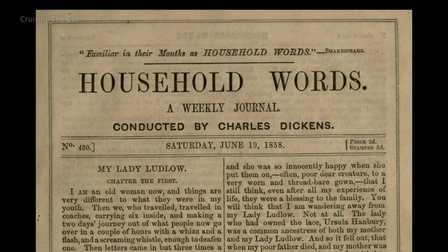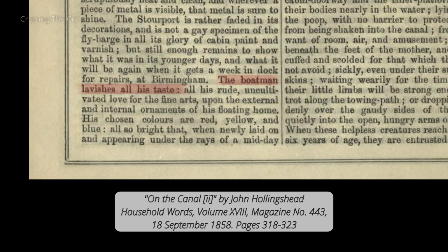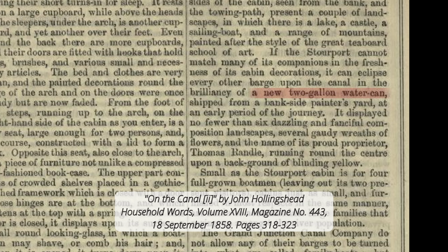That description from 1858 was published in Household Words magazine and reads as follows. The boatman lavished all his taste, all his rude, uncultivated love for the fine arts, upon the external and internal ornaments of his floating home. His chosen colours are red, yellow and blue, all so bright that when newly laid on and appearing under the rays of a midday sun, they are too much for the unprotected eye of the unaccustomed stranger. The two sides of the cabin, seen from the bank and the towing path, present a couple of landscapes, in which there is a lake, a castle, a sailing boat and a range of mountains. A new 2-gallon water can, shipped from a bankside painter's yard, displayed no fewer than 6 dazzling and fanciful composition landscapes, several gaudy wreaths of flowers, and the name of its proud proprietor.